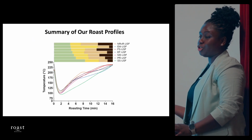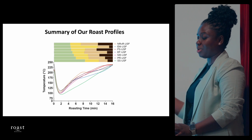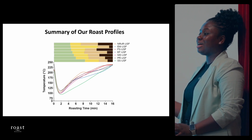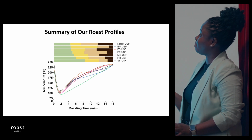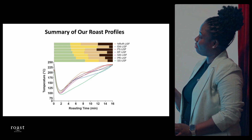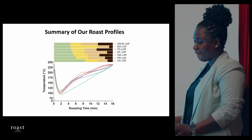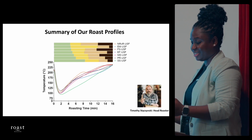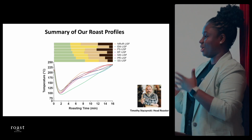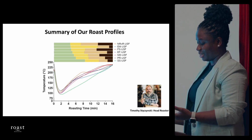Now, this is a figure that shows our seven roast profiles superimposed on each other. So there you can clearly see the differences between the seven profiles that we considered, especially looking at the different phases that we have. And at this point, I want to give a shout out to our head roaster, Timothy, who did a very good job doing all of these roasts within our experiments.